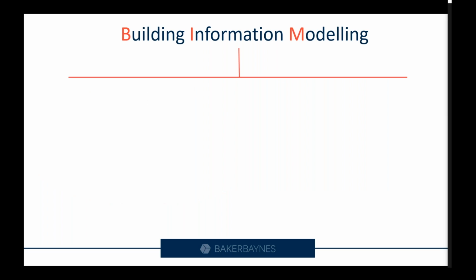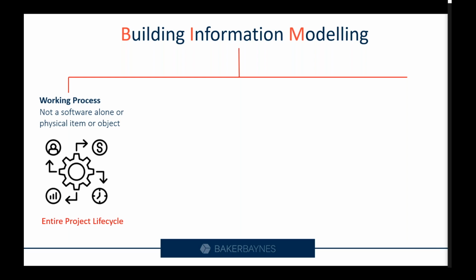So in simpler terms, when looking at what BIM means, I like to break it up into 3 tiers. So first of all, BIM is a working process. So once again, like Henning said, it's not just a software or a physical item or an object. And this process is applicable to the entire life cycle of a project or a building.